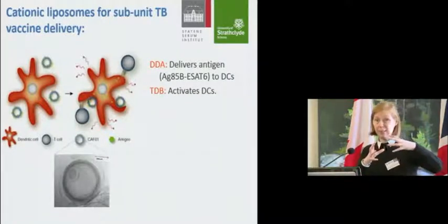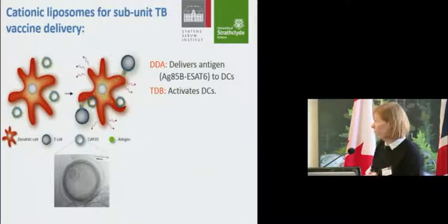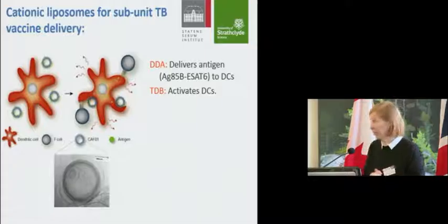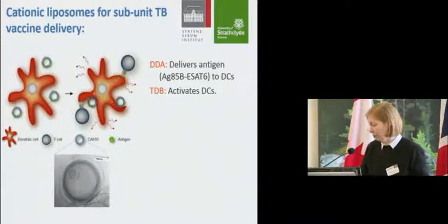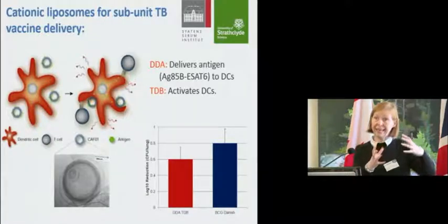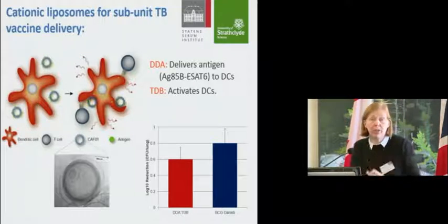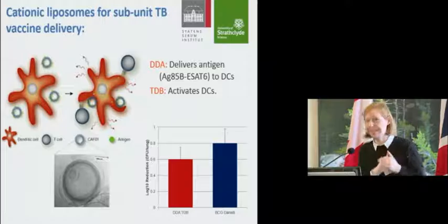The DDA element, the cationic lipid, will carry our subunit antigen. We've been working on models to develop a TB vaccine, using antigen 85B-ESAT6, a fusion protein which, as I say, is negatively charged, so it sticks onto the surface. Our cationic liposomes carry our antigen to the antigen-presenting cells. The TDB element then stimulates the cells to give us our immune response, so it works as both delivery and adjuvant. Previous work at the Statens Serum Institut showed that this combination of the cationic lipid with ESAT6 was as effective as BCG Danish, which was the model we were trying to replace. That's data from a guinea pig protection trial, and you can see the levels of protection are equivalent.